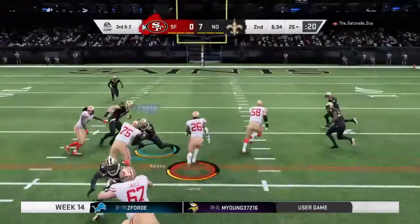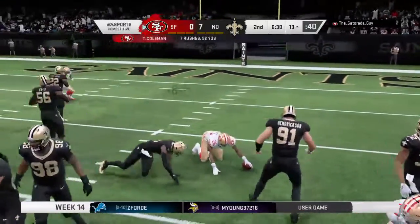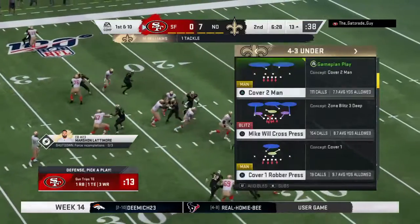They'll try and run for it here. It's Coleman. And they'll work it inside the 15-yard line before it's all said and done. 13 yards there and a Niner first.